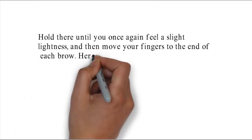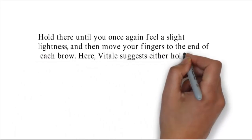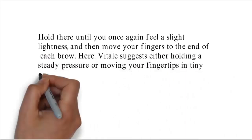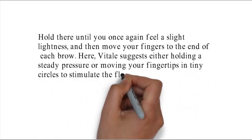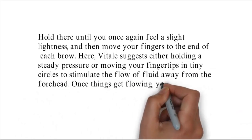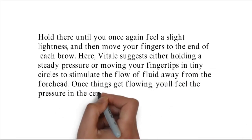Here, Vitale suggests either holding a steady pressure or moving your fingertips in tiny circles to stimulate the flow of fluid away from the forehead. Once things get flowing, you'll feel the pressure in the center of your head disperse.